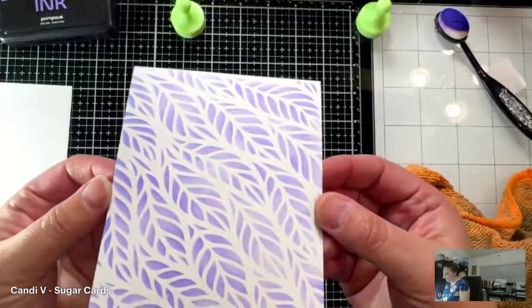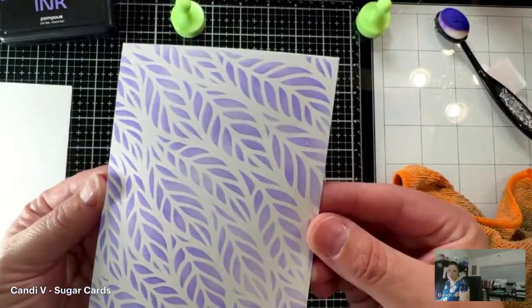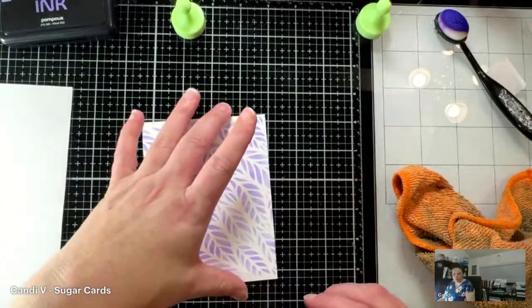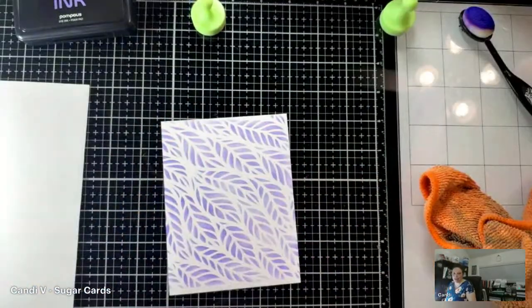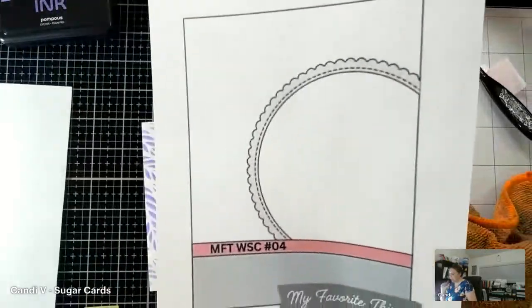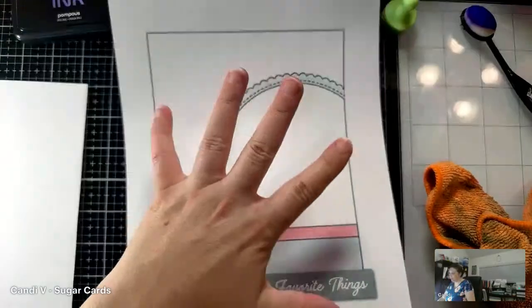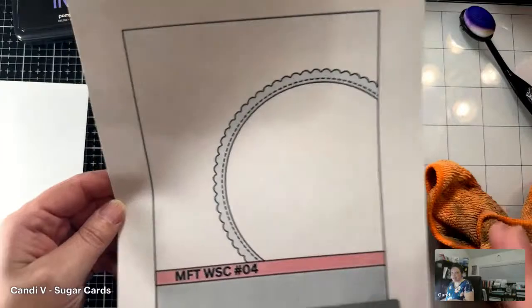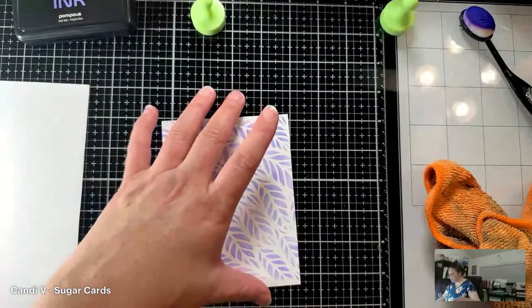So look at how pretty that is. I hope you can see that shimmer and shine. It's kind of hard to see. So we got that for our base. Now I'm not going to lie, I think it was Tara, one of my friends, and she used an MFT sketch, and it says very big. I'm sorry because I didn't have time to print it, and I'm kind of using this as my design for tonight. So this is going to be our background.